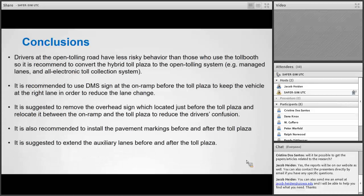So our main conclusion from these results, as I mentioned: although the hybrid plazas are a good design and a good step after the traditional plazas, maybe we need to go to open tolling. The recommendation of the DMS sign on the ramps, if there are ramps, is a good idea. We also have a specific recommendation with respect to the signage location and markings to the plaza. And I think this would be good information to toll authorities and USDOT.